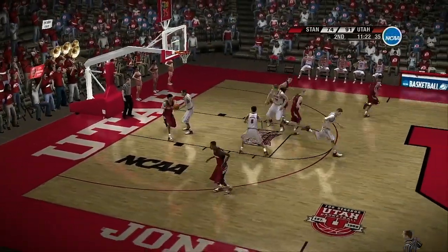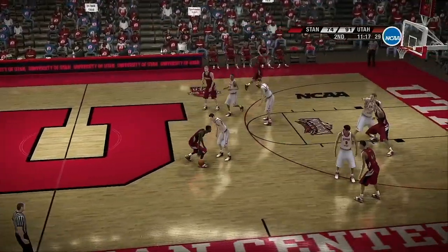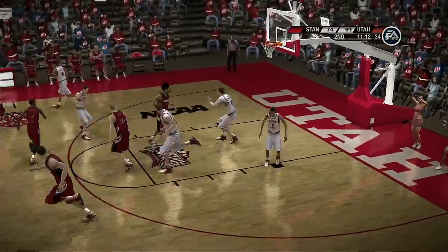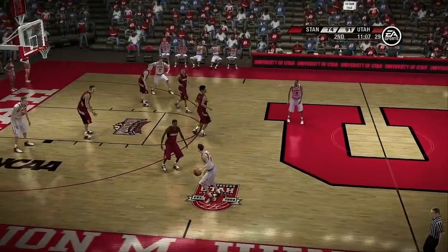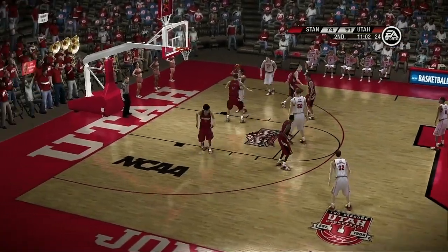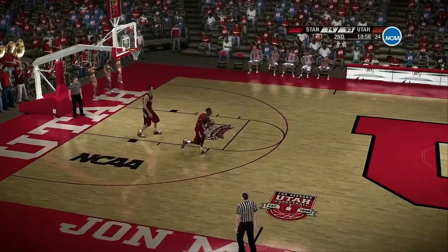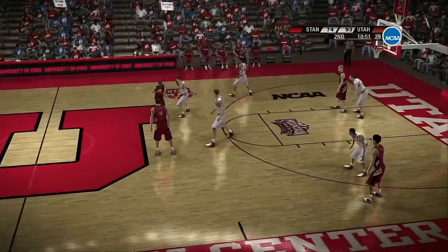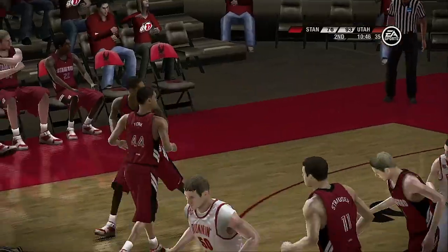Goes up for two. They still don't score. Low post and in and out. Gave it up. Nice high post screen. Great play to take that to the basket. The student body appears to be pumped up, and they are ready to explode. They want to win just as bad as anyone else in the building.